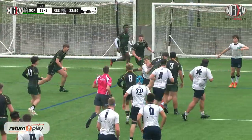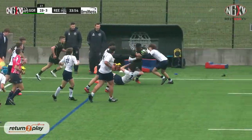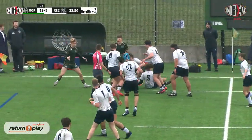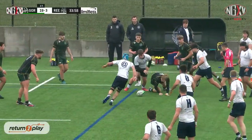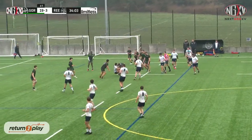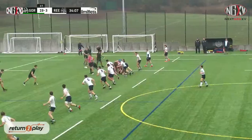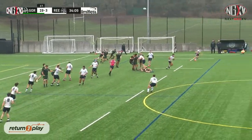Broad feeding the back line. And Whistlecroft, who scored that first try of the game, and now into the hands of the danger man, David Gamina. Off leg, play on. That majestic break earlier on. Moving towards that final play time of this first half.